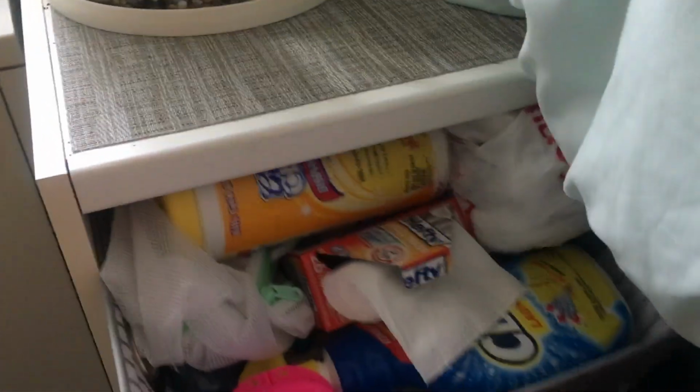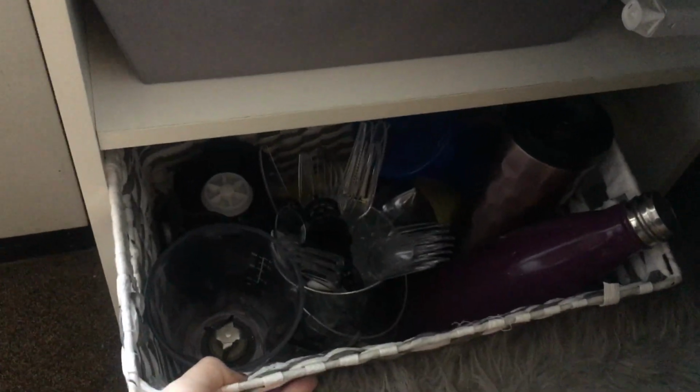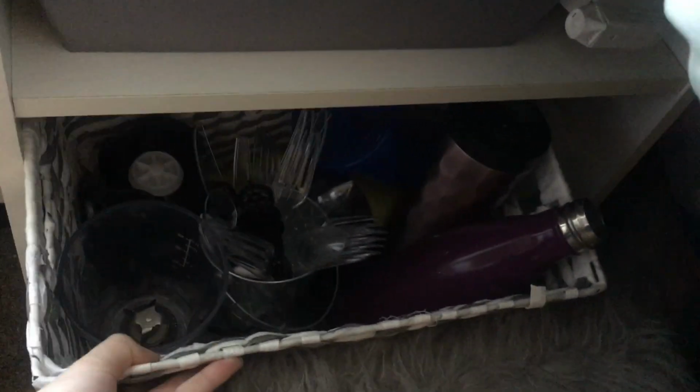Then I have a couple storage cubbies in my bedside table. In the top one, it's just kind of random cleaning supplies. I have trash bags and laundry bags and stuff like that. And in my second one, I have my blender, my coffee cup, some silverware, and then underneath I have a bunch of mugs and cups and things that I use under there.